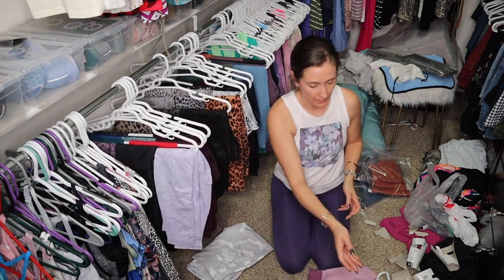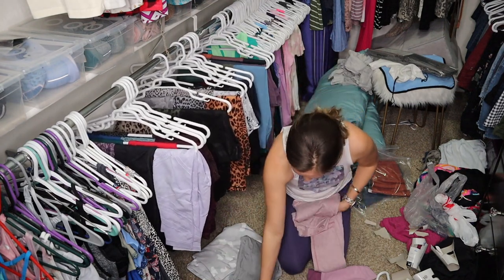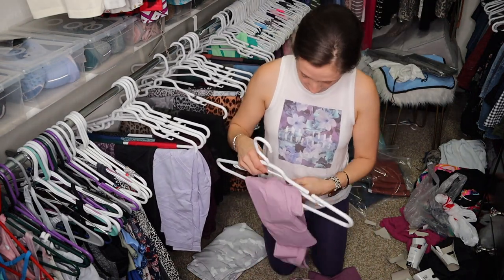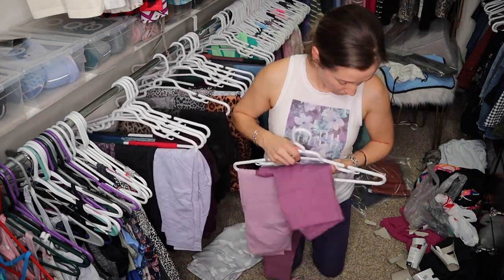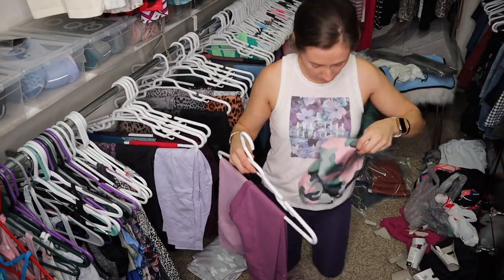And I have some leggings from AliExpress. I have some from Amazon, Betsey Johnson, Kyodan, or I don't even know how you say it. It's a more expensive brand, but I didn't pay full price. I actually got a lot of these leggings from TJ Maxx.